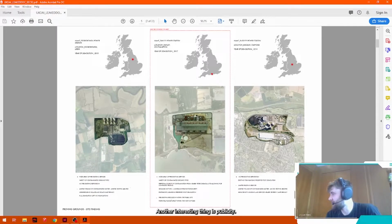Another interesting thing is publicity. They talk a lot about secluded settings and privacy, so there's an obvious element where this project is going to be used as some form of private study, perhaps secretive study, testing, that they don't want the public or other interested parties to understand what's going on behind the scenes.